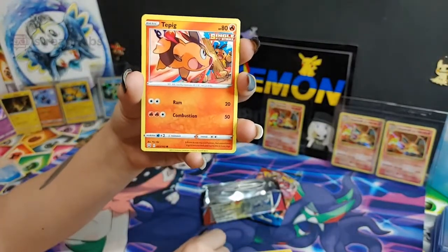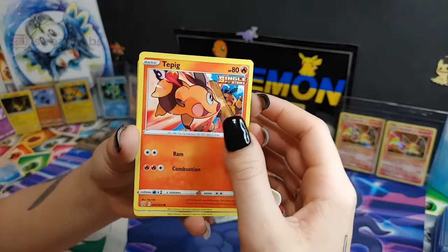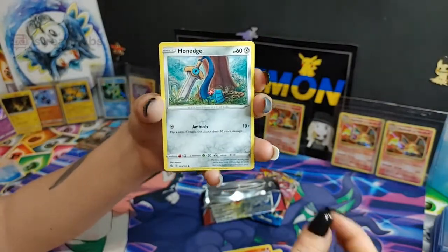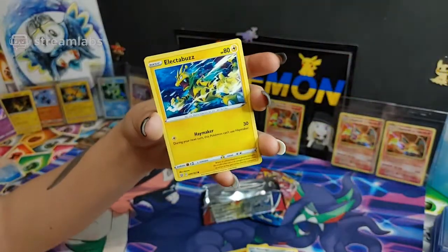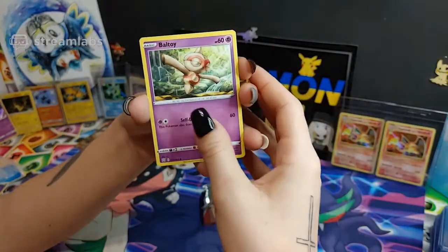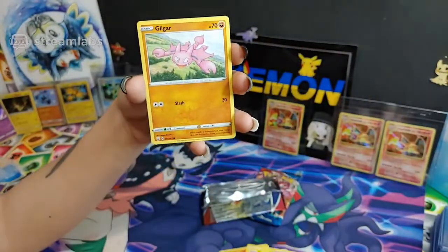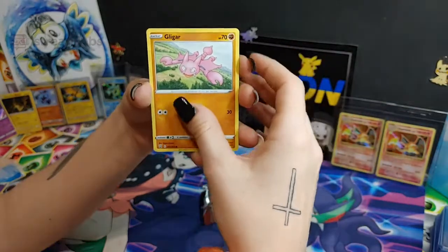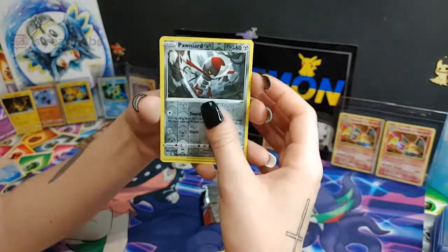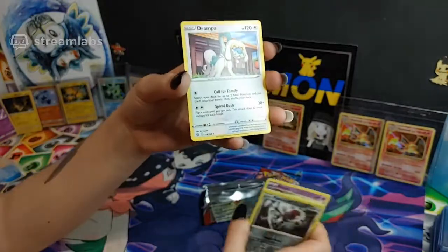They have single strike and rapid strike cards now, just for the commons and uncommons. So that's a Tepig, single strike. You guys can all see that up there. Electabuzz. Let's go. We got a Beltoy, like a little dreidel, little twisty top. Oh, Gligar. And a reverse holo Ponyta. And Drapion, non-holo. I love Drapion.